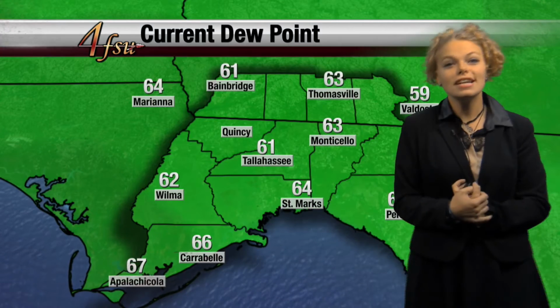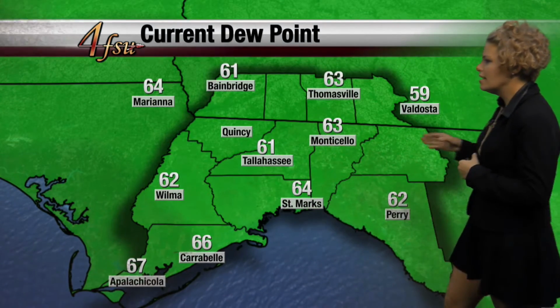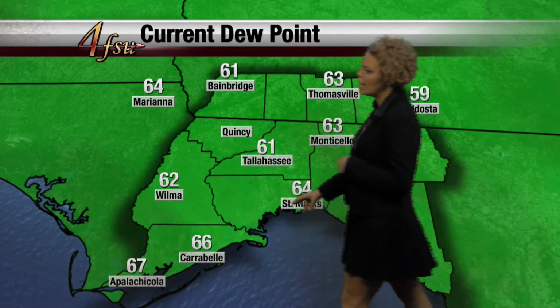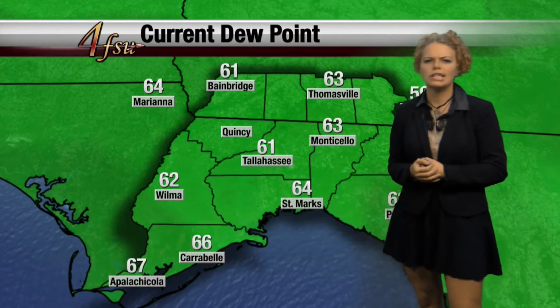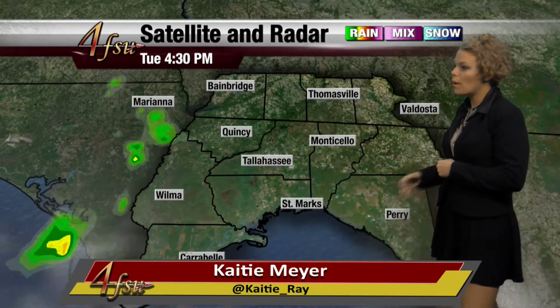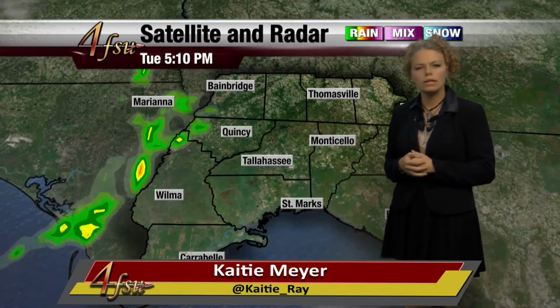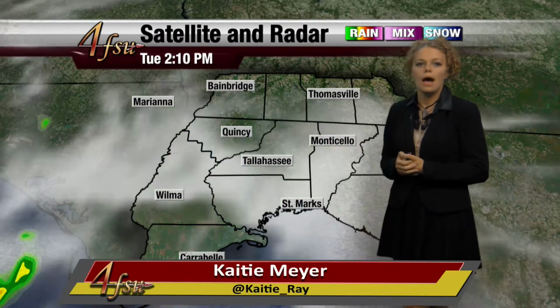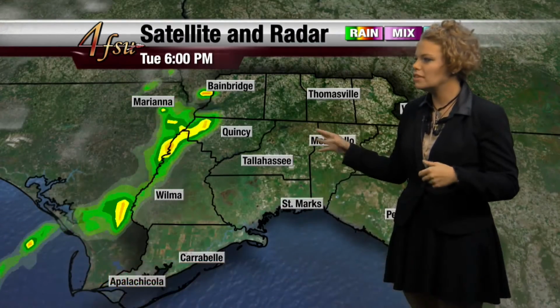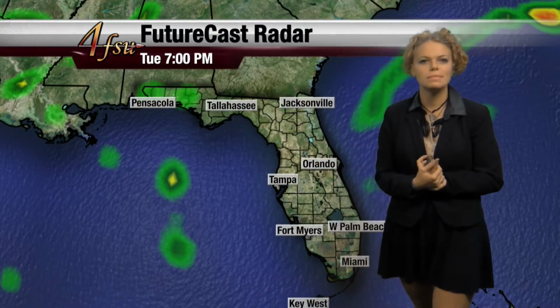So current dew point, 60s all around our region, and 59 in Valdosta there, 61 Tallahassee, 66 in Carabel, 67 Apalachicola. So yeah, always going to be a little more moisture in the air next to the coastal region. And taking a look at our satellite, you can see these showers coming in our way. They're just sweeping up through us, but they're not going to hit us till the next couple days. So we're good for now. 20% chance of showers coming in the future. But as you can see, they're popcorn showers, as we call them in meteorology terms.